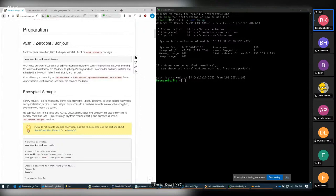Avahi daemon will just use the ZeroConf protocol and say, hey, everybody on the network, I'm this IP address and I'm this host name, and here's all the services I'm running. We're not using that last statement. We're just using the first two, that this host name is this IP address. That way I don't have to write down IP addresses and copy and paste them all over the network. I already did that at the point where I rolled my snapshot back.